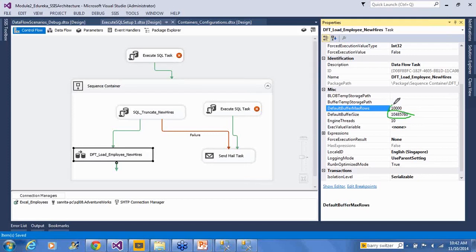And there is another section called default max buffer rows. By default, for 10 MB, Microsoft says to keep it at 10,000 rows. And if you put 100 MB, then make it 100,000. This is the standard, so just remember this point. Based on your input, you can go up and down in the memory. This is about default max rows and default buffer size.